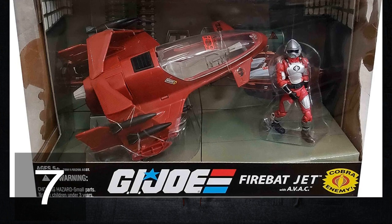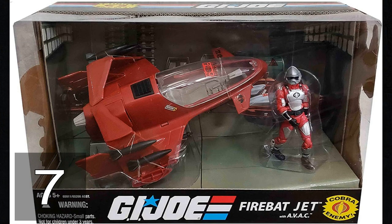So next up on my list, number 7, is the AVAC, the AVAC pilot with the Firebat. Now, I think that we need to start thinking about working in some small vehicles into the line. I would love to see this. But even if we don't see it, I'd like to see the figure and the character. I don't think there'd be much of a demand or interest in the character without the Firebat. And so with that, we kind of need both to go together. But again, we also need these small vehicles to accentuate the line.